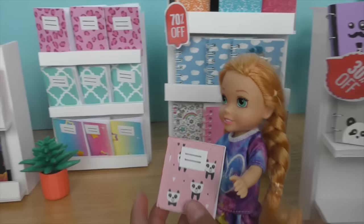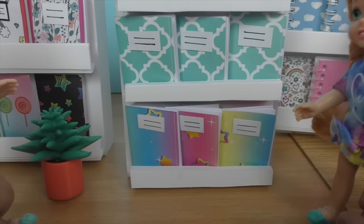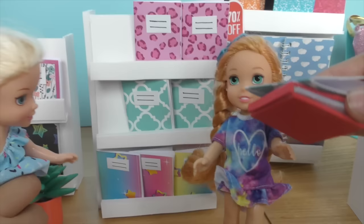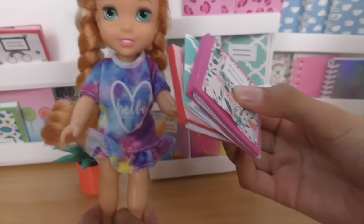Look at all these notebooks. Aren't they amazing, Annie? They sure are. Look at this. There's three types of colors. There's these beautiful stars, these patterns, and these cheetahs. I'm definitely going with these cheetahs to match my backpack. But I just love these patterns. I have to add it to my pile of notebooks. And look at this bumblebee one. I just love these flowers. It goes with all the notebooks that I've chosen for spellings, English, geography, and maths.